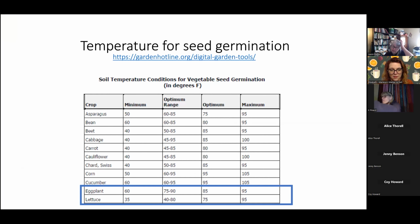Now, every kind of seed is going to have a different need for germination in terms of temperature. This is a chart you can see on our website for the hotline, in this article called Digital Garden Tools. I think it might have come from Cornell University, or it could have come from UC Davis. I can't remember which one I used. But basically, it's telling you what the minimum temperature of the soil needs to be. Outdoors, the soil's still not up to 50 degrees yet. The air temperature matters for things like corn, but you do need warmer temperatures for some of these hot weather things. That's why we always wait to plant things like squash in the garden until it's warmer outside.